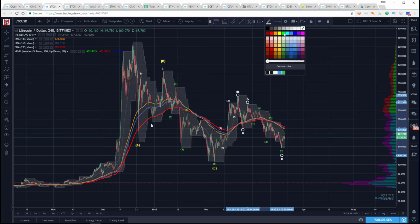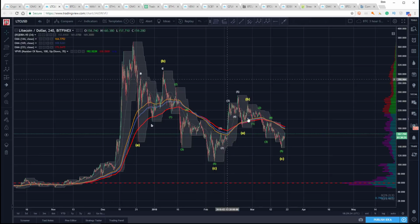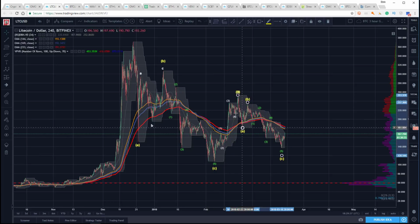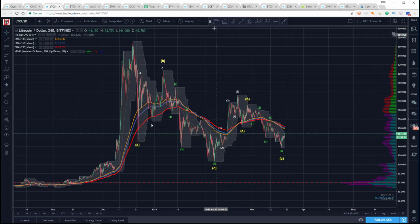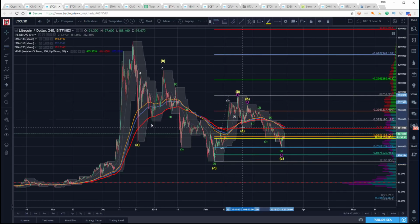So let me change that color, and we'll go up a degree. Go up. We'll go to menu. That'll work. Okay. So if that's A, right? So there's the classic straight move down, as I've shown many times. If I can get that right on there, the A wave is often right to the 50, right?